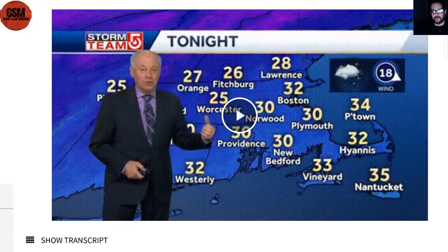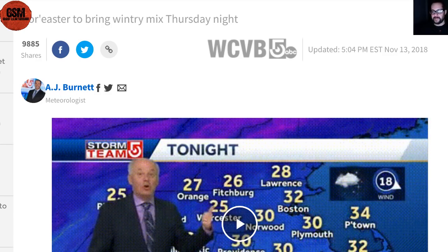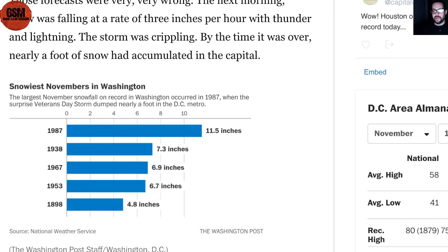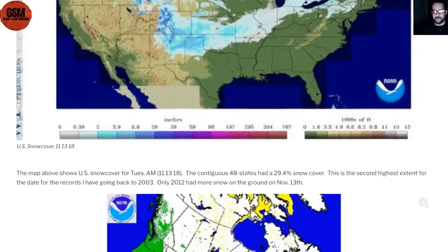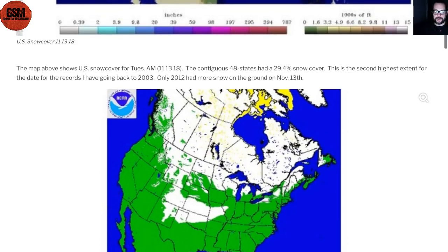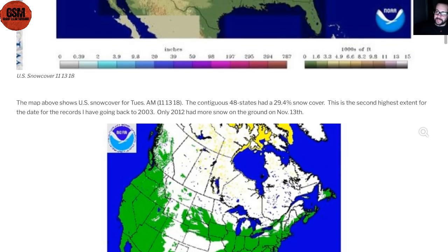Me living here in the Northeast, upstate New York, my AccuWeather app has been calling for 3 to 6 inches now for the last 2 days. Lots of snow here. This is a blog from Grand Rapids, Holland, Kalamazoo, local weather channel here. The map above shows U.S. snow cover for Tuesday, 11/13/2018. The contiguous 48 states have had 29.4% snow cover. This is the second highest extent for the date for records going back to 2003. Only 2012 had more snow on the ground on November 13th.